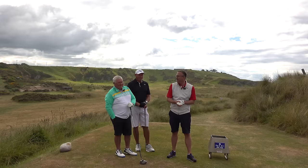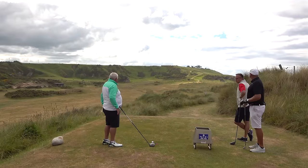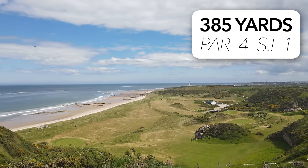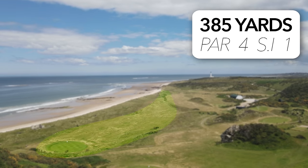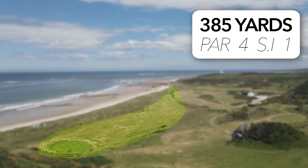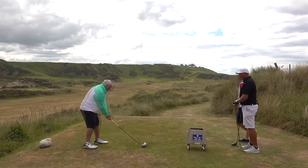On the tee from yesterday, Mr. Barlow, enjoy Covesea Golf Links. Right, Mr. Barlow, stroke 1. A good long hole. Longest hole on the course, this 400 yards nearly is playing, or have I got it wrong? Yeah, playing 400 yards. Slight, this is a beast, isn't it? You want to be left-hand side, don't you?